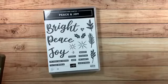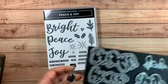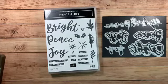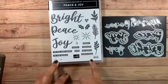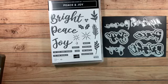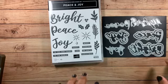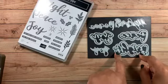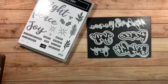Okay, let's move on to the next project. The next project I'm going to show you guys uses this stamp set, Peace and Joy. Again, love this bold font, and I love any of the stamps that look like this, that the words are actually the negative of the stamp. Just love it. So fun to put together. These are the dies that coordinate with them. So you've got 2 outlines plus the actual word.